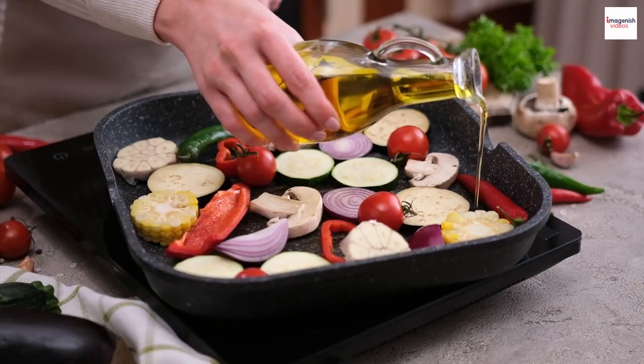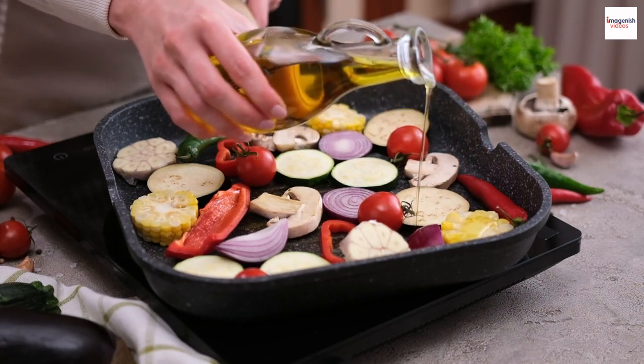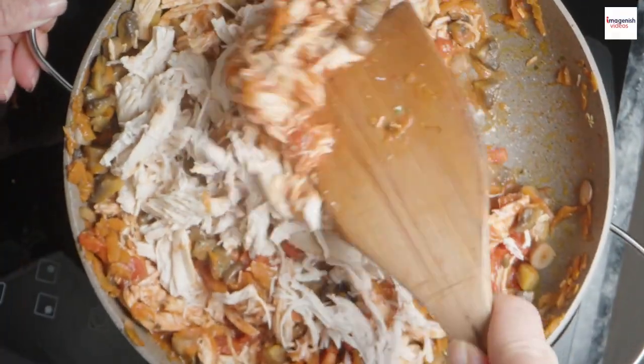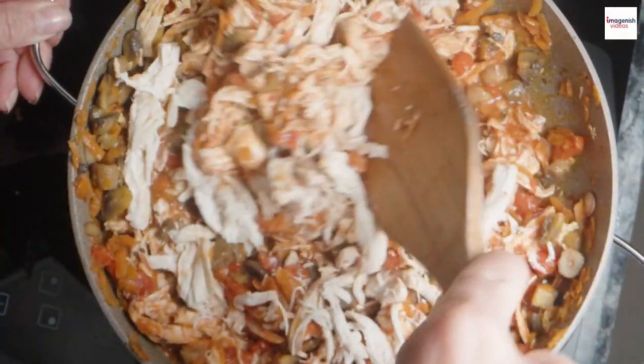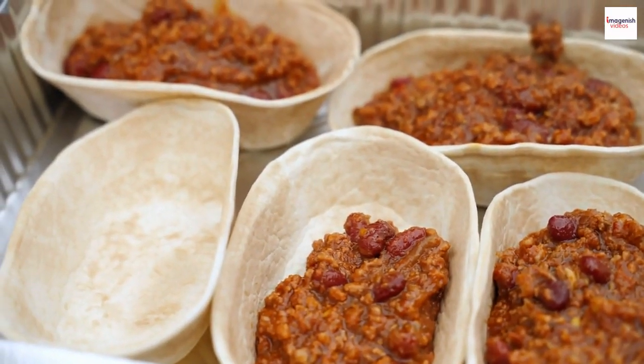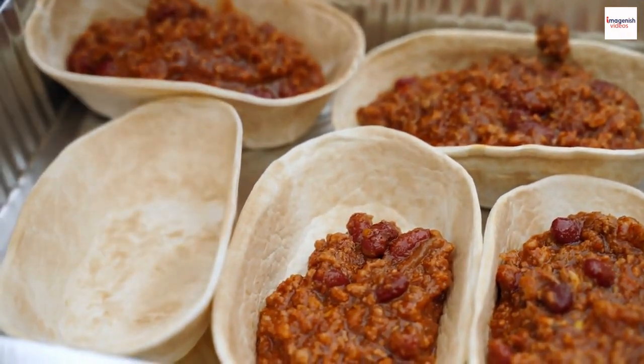While tomatoes are the star of the show today, Greeks stuff a wide range of vegetables like bell peppers, zucchinis, and even eggplants. Another intriguing fact is the endless variety of fillings you can find across Greece. From minced meat to rice, herbs, and aromatic spices, each region has its unique twist on the stuffing.